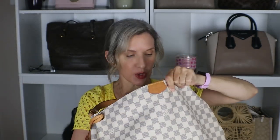But obviously this is new, so I wanted to give it some love, but it's also a lot easier to get into because really it's just a big open basket, and so, oops, I don't know what I have in there. And so you just throw things in and pull things out as needed, whereas this is definitely a hobo bag, which means you have to open it up and fish around for things.